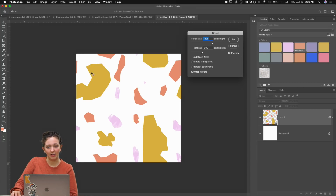I'll do it on here, 300 pixels to the right, and then everything that falls off the right side is wrapping around on this side. So that's why it's perfectly seamless. And then for the vertical, we're moving it 300 down, and everything that falls off the bottom here comes back up here. So when we tile it, it's perfect.